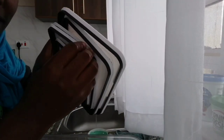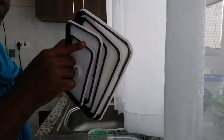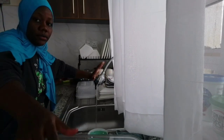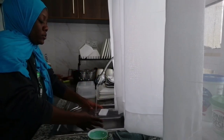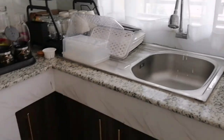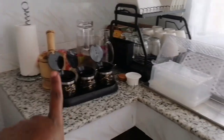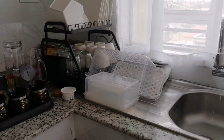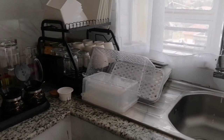I love that these lids are airtight. Yeah, like this is rubber. I love that. So I've cleaned up everything, guys, as you can see. So I'm waiting for them to dry up and then we rearrange.